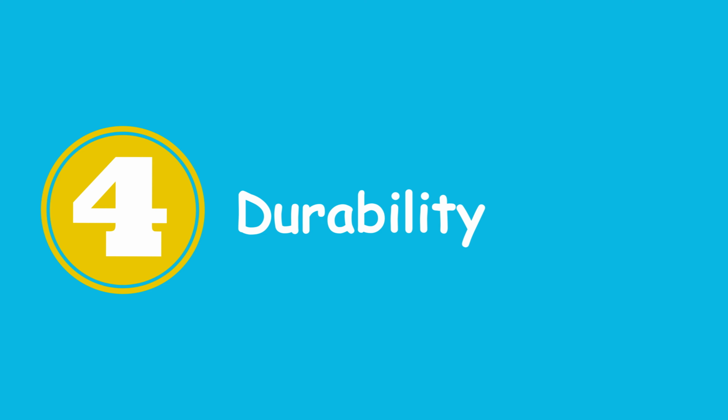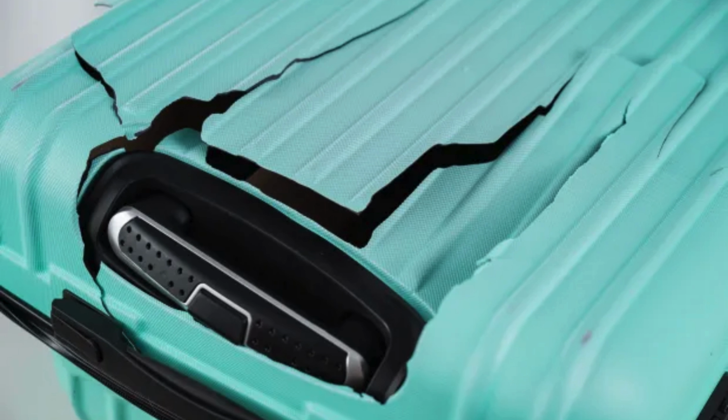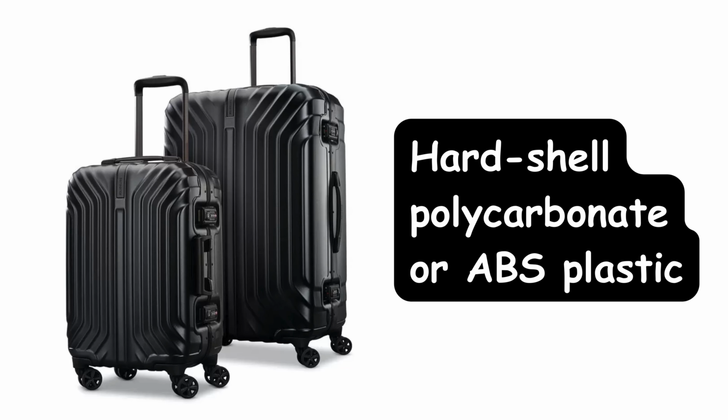Number 4, durability. Frequent travel can be tough on luggage. Opt for a carry-on made from hard-shell polycarbonate or ABS plastic for its sturdiness and scratch resistance.